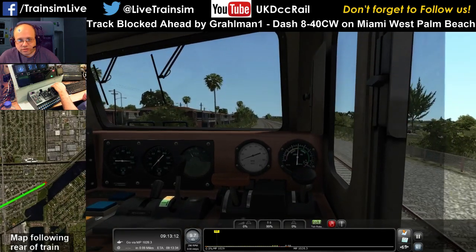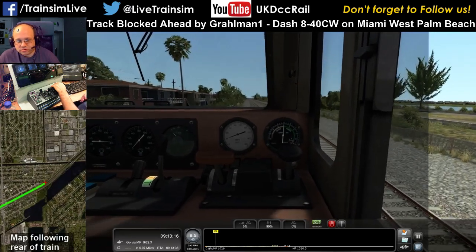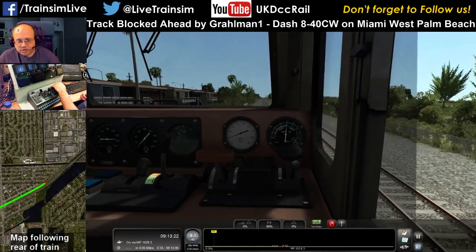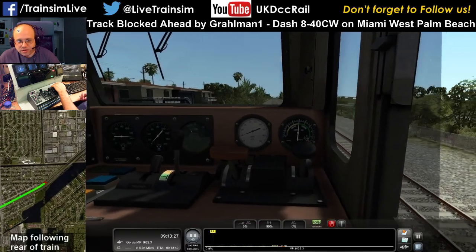This scenario is train blocked ahead by Grumman 1. You can get that on Steam Workshop. Mad Drop Bear, yes, it's a user scenario by Grumman 1. You can get it on Steam Workshop.